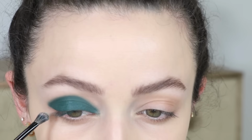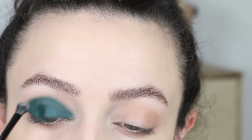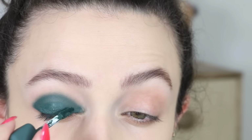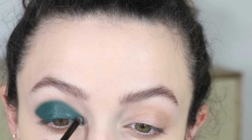Now, I didn't start blending it immediately because I do want a sharp edge, but I don't want it to look like a drawn line. I want it to be a little bit buffed in the crease, just slightly. But like I said, they dry fast and then they set. I'm gonna add a little bit more, and some right in here. Just gonna let that dry.